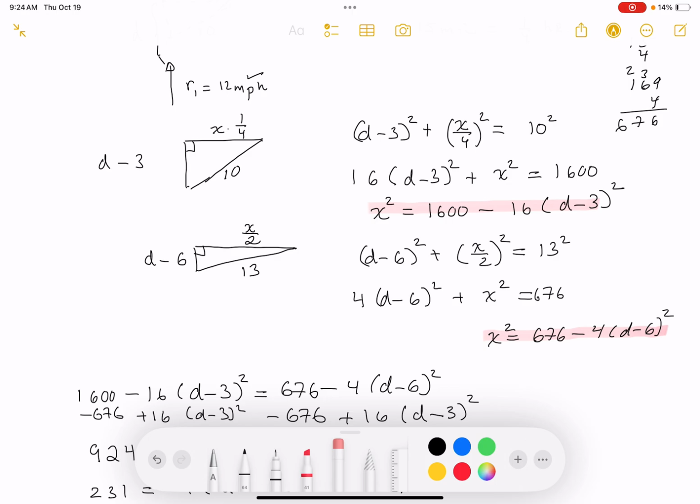I'm going to choose this one, x squared, 676, minus 4, 11 minus 6 is going to be 5, that's going to be 25. And let's see what I can do there. What do you get? x squared equals, well, 4 times 25 is 100, so you're going to get 576.